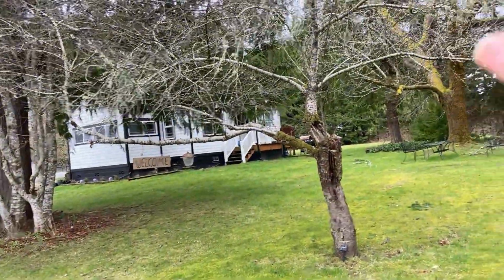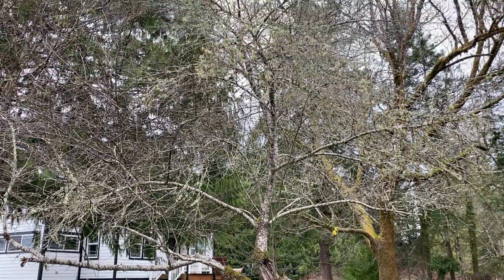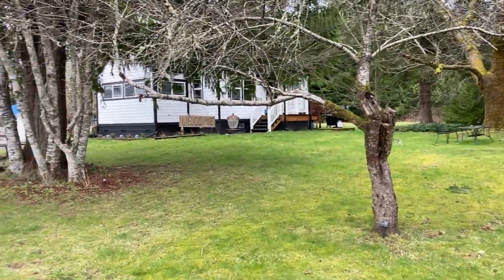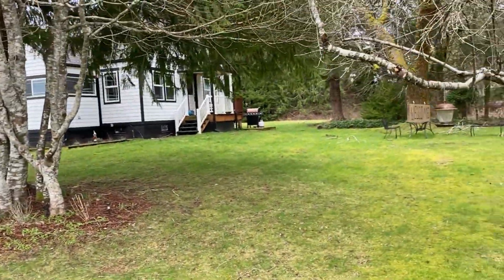All right, so anyway, this will be awesome. I want to experiment with some marinades to smoke meat. That's our little cherry tree, and it'll be beautiful once spring fully hits. Coming in through here, obviously this is where we drive up. This is our front yard.